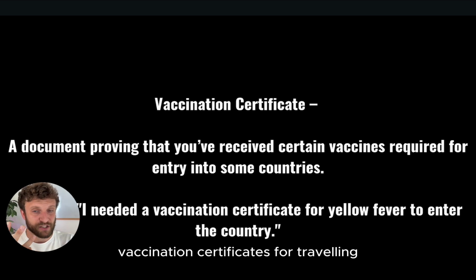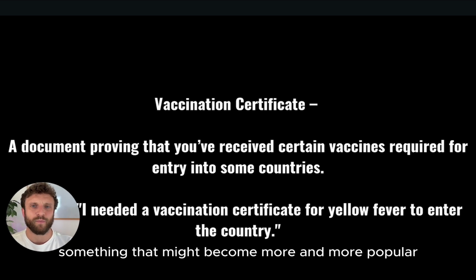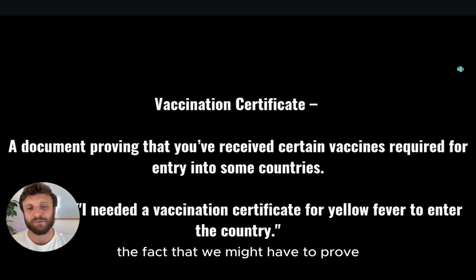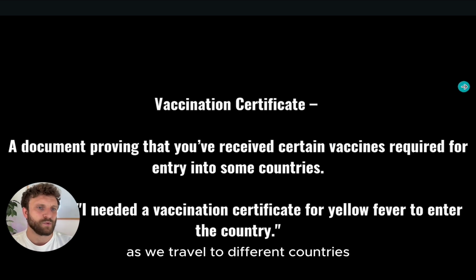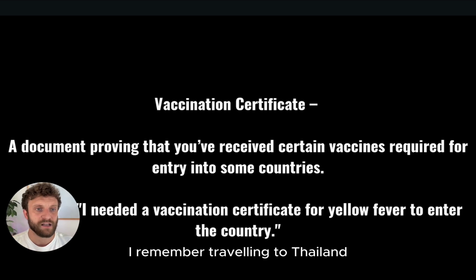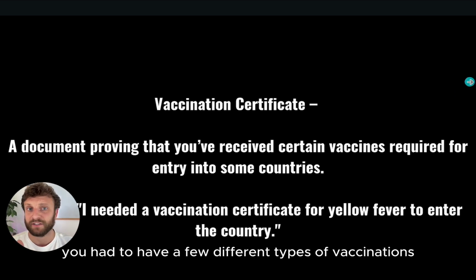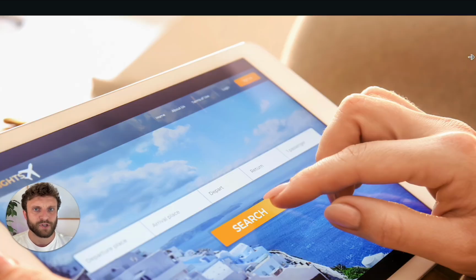Vaccination certificates for traveling. This is something pretty new, but is something that might become more and more popular and common, the fact that we might have to prove our vaccination certificates as we travel to different countries. It's become more common since COVID, but obviously existed. I remember traveling to Thailand and you had to have a few different types of vaccinations for specific types of diseases that didn't exist in the UK.